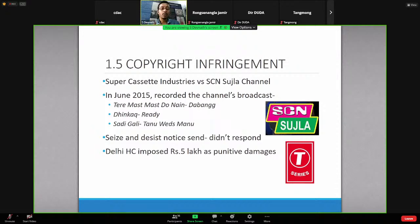And then what happened? The owner of three songs, from Dabangg, Tere Mast Do Nain, from Ready, and from Tanu Weds Manu, registered a complaint with the T-Series company. T-Series is Super Cassette Industries. They recorded the channel broadcasting these three songs, and the copyright of these three songs is owned by T-Series. Then they filed an infringement suit in Delhi HC, and ultimately they won. The court imposed about 5 lakh punitive damages on the SCN Sujla channel. So this is very famous, you can read it online. There are many, many things about how things went there.